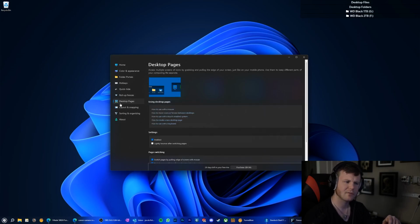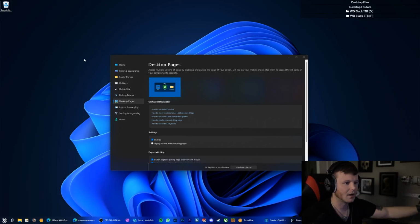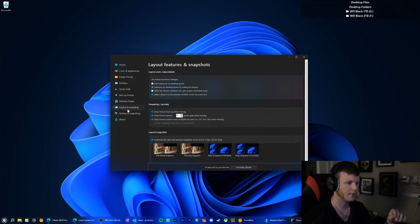Desktop pages. I haven't messed with this a lot. I don't like the idea of having multiple desktops. It's good, I guess, if you have a laptop, a fairly powerful laptop, and you can have a bunch of stuff open at once. But since I have like 3 monitors, I don't really need separate desktops. I just separate everything I need to on separate monitors, and I just have everything open I need to at once. Layout and snapping. Again, this isn't really one that I've messed around with much.